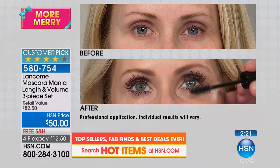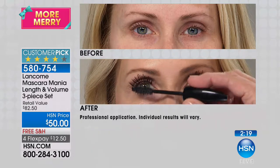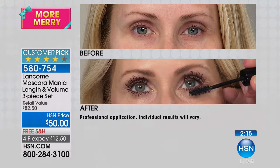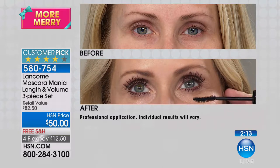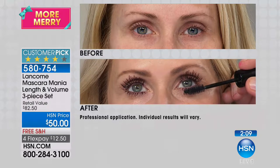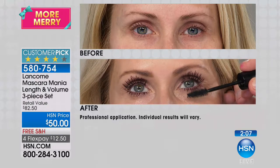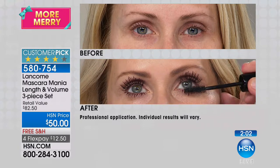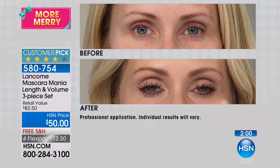You see the difference it's making on Stacey's top and bottom lashes. This is what I love. This S-shaped curve brush, as you stroke through the lash, there's a little well in the S of the curve of the lash. As you stroke through the lash, it delivers that high potency power punch of mascara from root to tip. So the bottom lashes, if you can do this with your mascara, it's a winner.